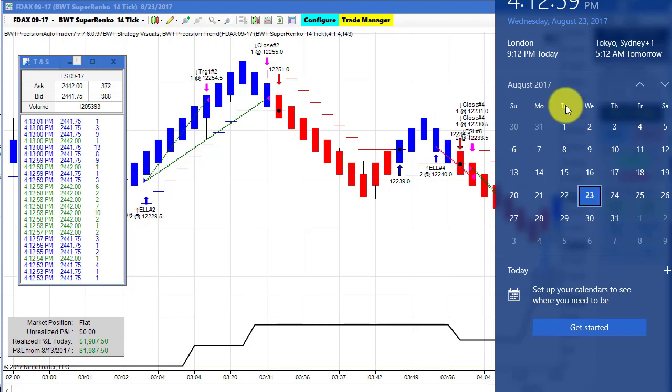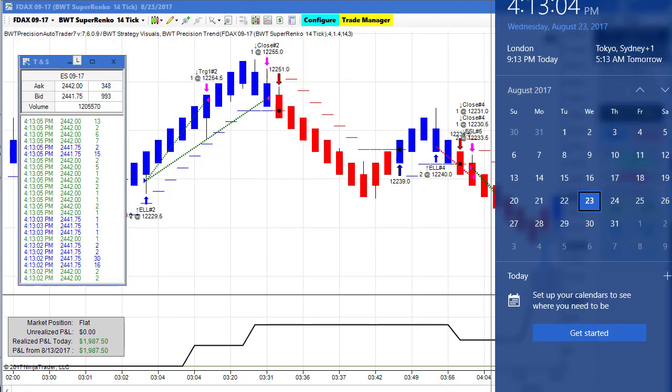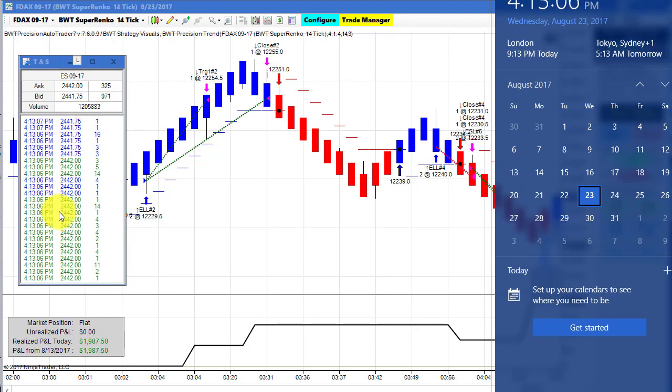It's 4:12 p.m. Eastern Standard Time, just turned 4:13, and the E-mini S&P on my left and the time and sales trading at 2441.75. Interesting day today. Excellent for the auto trader again.